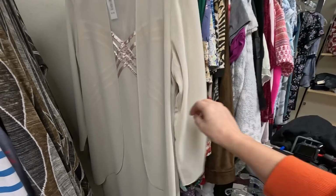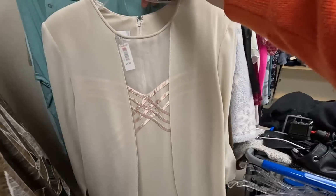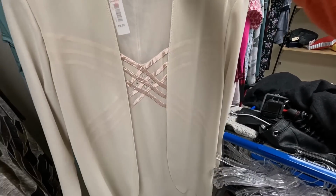And keywords I'm going to use for this are going to be mother of the bride, mother of the groom, formal wear, black tie, event, and I'm probably going to price this for around $45 to $50.